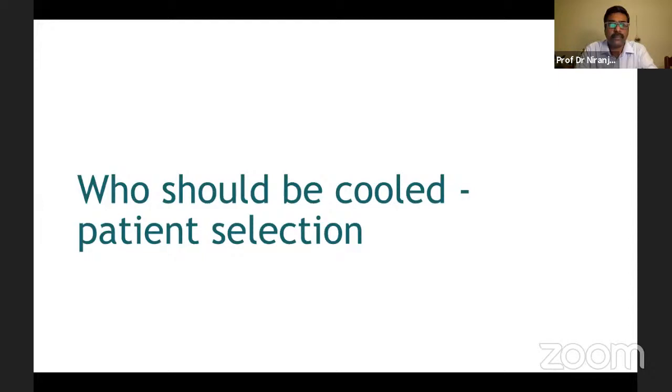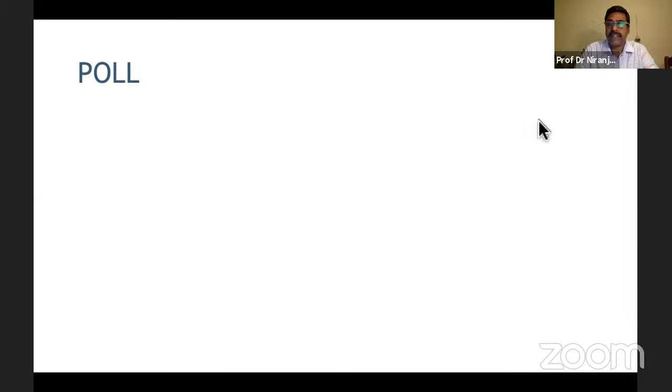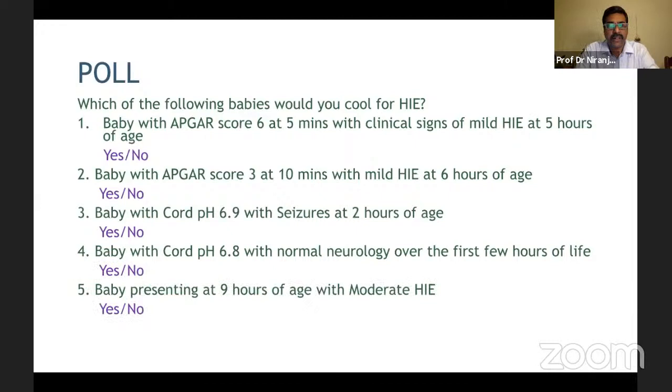The third question is, who should be cooled? That is, which are the babies that we should select for cooling? And I'm not sure if we are able to get this poll working. Were we able to get this poll working? No, there is a snag. Okay, so we will continue. That's okay. We'll continue.